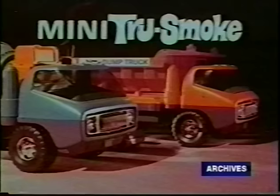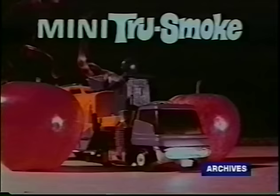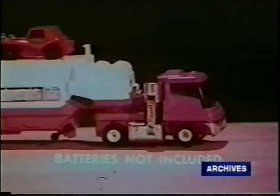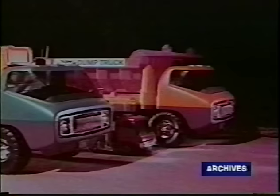It's the mini True Smoke diesels puffing down the broad highway. They're so tiny, bright and shiny, True Smoke diesels puff away. Just start your mini True Smoke diesels and away they go. Look how tiny they are. They're smaller than a baseball. Get your mini True Smoke diesels. Watch them puffing down the street. They're so tiny, bright and shiny, True Smoke diesels can't be beat. Get mini True Smoke diesels by Remco.